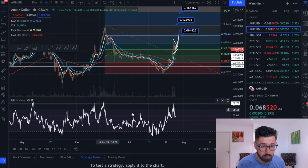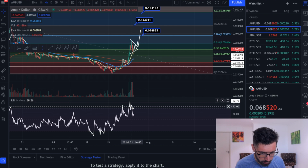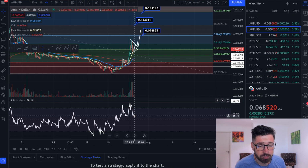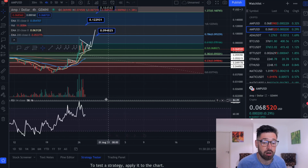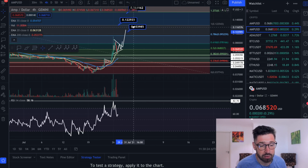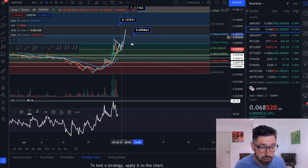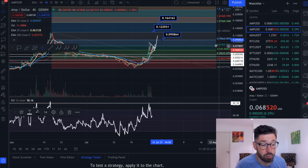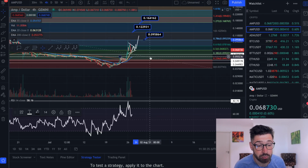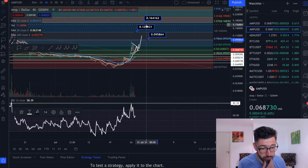All right, guys, so you can see here we're overbought and we corrected, and we've come back down to about 56, to a healthy level here on the RSI. So if you do see that breakout, that target is up here at about 10 cents. And I also have the 0.786 at about 0.095, which will act as a level of resistance. And then you have the 1.272 extension, as we would be above the golden ratio here, up at about 16 cents for AMP. Now be very careful, guys.